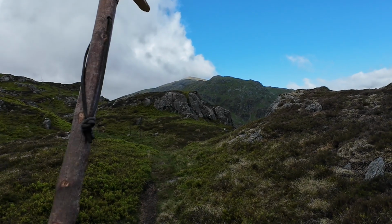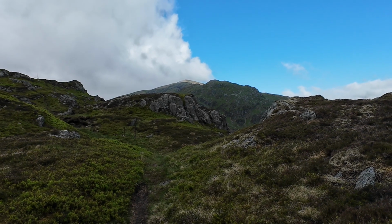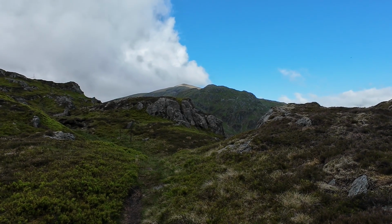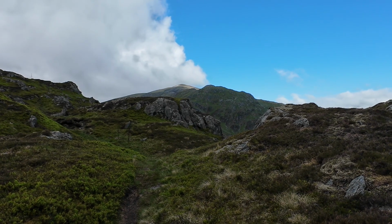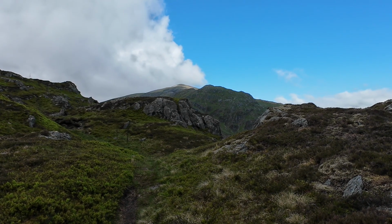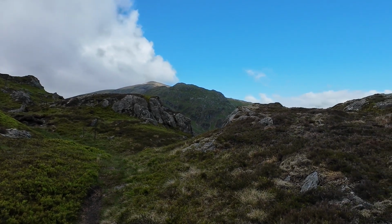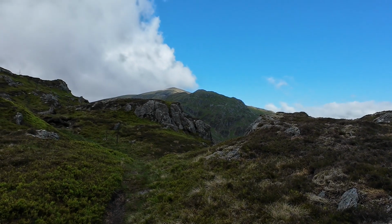So I don't know if you can see that. That's the summit of Stuc an Lochain, about to be under blue sky. I should have had a longer lie-in and just come up here in the afternoon. Look at that. That's rude. I mean, it's good that I'm getting to enjoy some clear and getting to see the views, but come on.